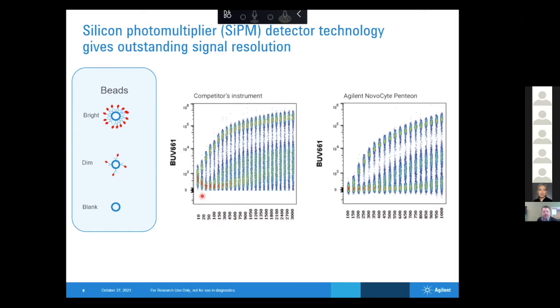As we increase the gain, we obviously get a separation of the bright bead versus the blank bead. But what you can see here on a competitor's instrument is you can't really separate the dim bead from the blank bead. Over here on the right-hand side, you can see the Novocyte. We get good separation of the bright bead from the blank, and we are also able to resolve this dim bead from the blank. This is just a representative plot. We see this on many channels of the Novocyte. I also want to point out this is not just a generic instrument. This is a pretty well-known competitor's instrument, so it's not just your run-of-the-mill type of comparison.